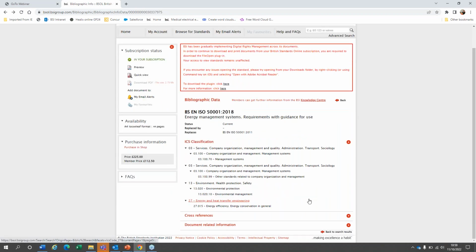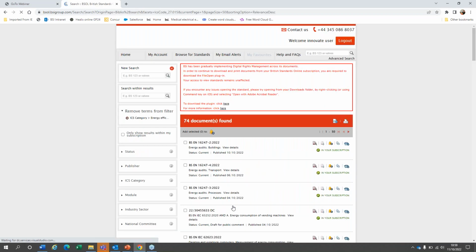This particular document sits in several headings: management systems, service, environmental, but also energy. So maybe energy efficiency and conservation is the topic I'm interested in. Clicking on the appropriate line gives me those set of results. These are all the additional standards and requirements which are there in that general topic area.